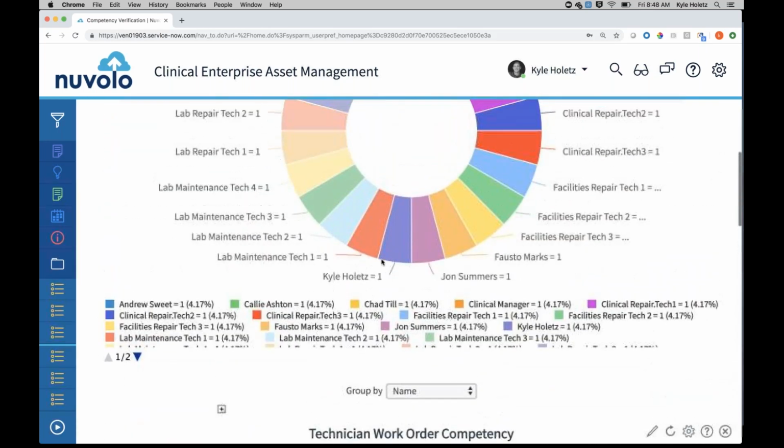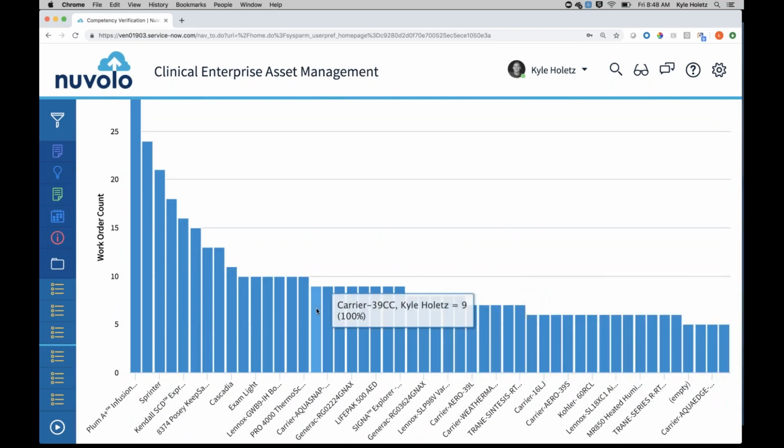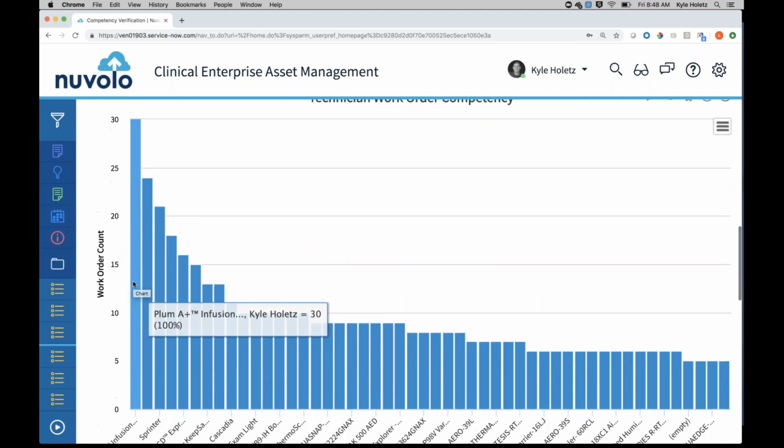But what I would do is I come up here and I click the technician that I want to verify, right? So once I click this, what's going to happen is it's going to select that technician and query the report down below to show me how many work orders that person has completed against every model. So you can see by far, I have the most work orders done against a particular model of infusion pump, right? So this is querying directly in the system, seeing how many of these work orders. In this case, it is correctives, right? This isn't including PMs, but you can see how many that singular technician has done against the model.